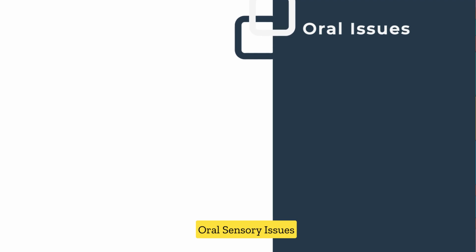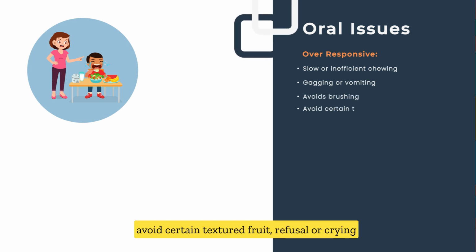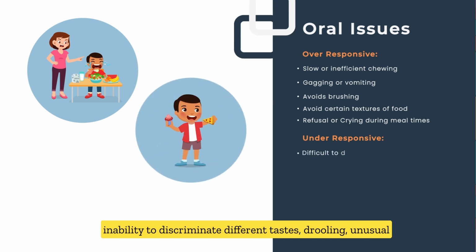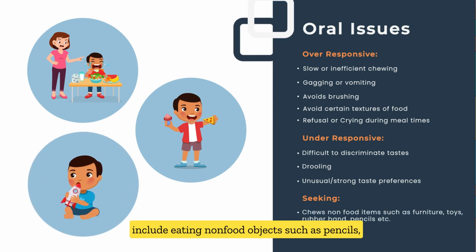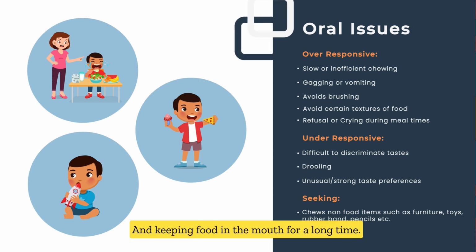Oral sensory issues. Oral over-responsivity: slow or insufficient chewing, gagging or vomiting, avoiding brushing, avoiding certain textured food, refusal or crying during mealtime. Oral under-responsiveness: inability to discriminate different tastes, drooling, unusual preference of tastes. Oral sensory seeking behaviors include eating non-food objects such as pencils, furniture, rubber bands, etc., and keeping food in the mouth for a long time.